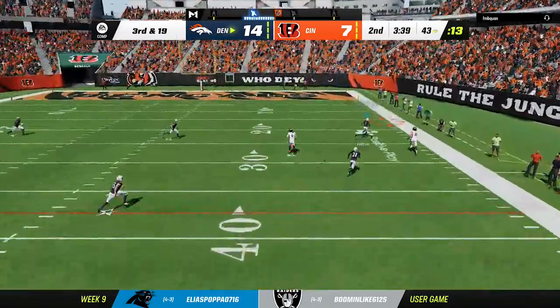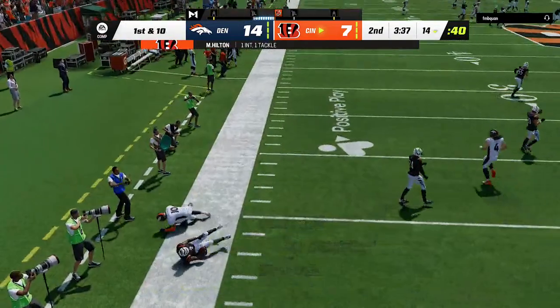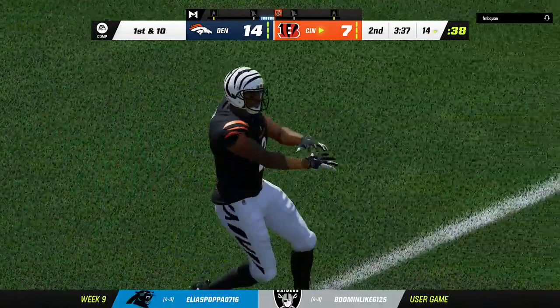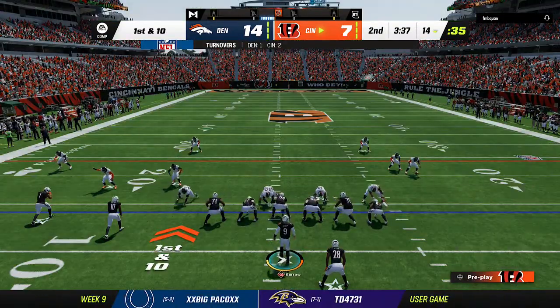And he'll air this one deep for Anderson. And the defense has it covered. It's intercepted. Picked up by Mike Hilton. And the Bengals will take over here at their own 14-yard line. The Bengals drive about to get going.